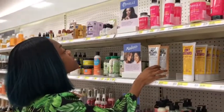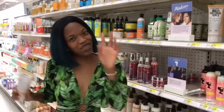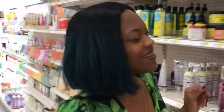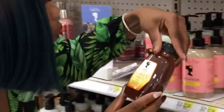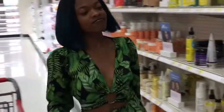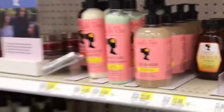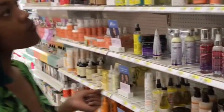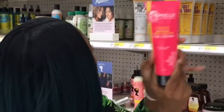Nae has vitamins. Multicultural curls. Miss Jessie's. You can't forget Miss Jessie's. Come on now. And, ooh, the Honey Hydrate Leave-In Conditioner. My hair does so well with honey. What else did I say I wanted to get? We love Miel Organics. Miel Organics Daily Moisturizing. Ooh, the curl cream.